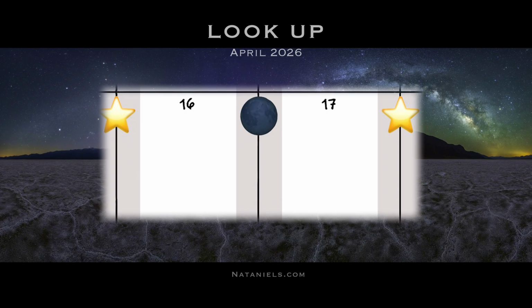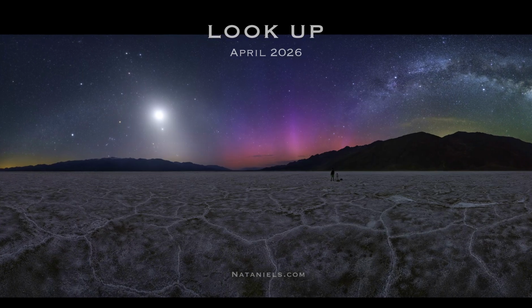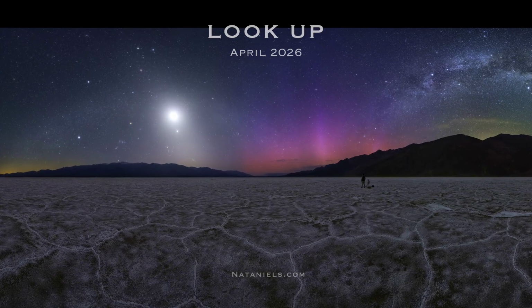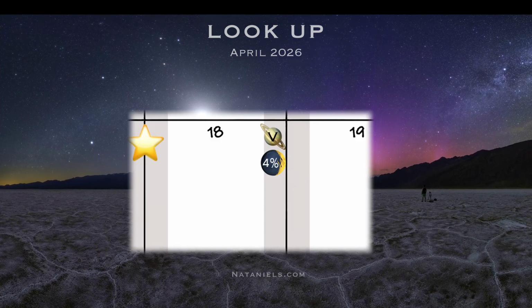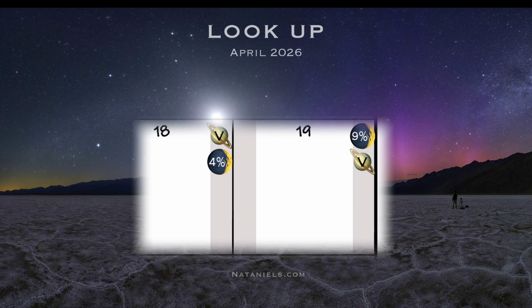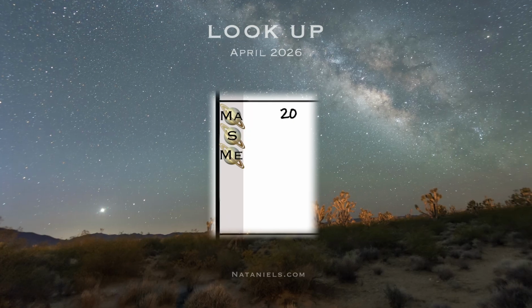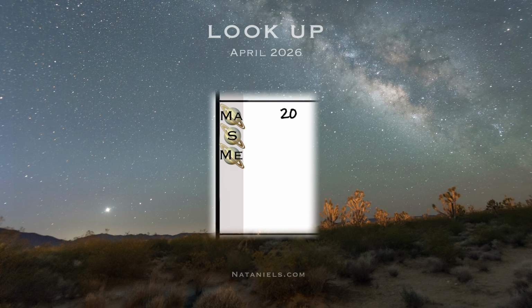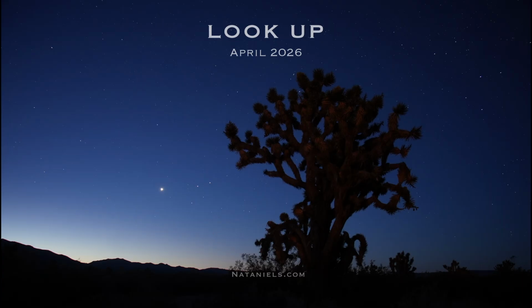The new moon is on the night of the 16th to the 17th, and to conclude Dark Sky Week, we have two Venus and crescent moon close approaches on the evenings of the 18th and the 19th. And if you wake up around 5 a.m., you have a triple conjunction of Mars, Saturn, and Mercury, but this time with Mercury on the bottom. But again, it will be challenging to see them.